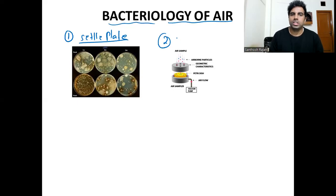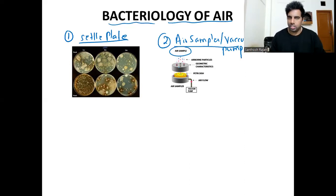The second one is the air sampler or vacuum pump method. You can measure the amount of air going inside the vacuum, and there is a culture plate there, so the air goes onto that culture plate. Then you incubate the petri dish and next day you check the colonies, same as before. Here it is more accurate. In the settle plate you can't tell how much air went in, but here, based on the amount of air sent through the vacuum, you can count.